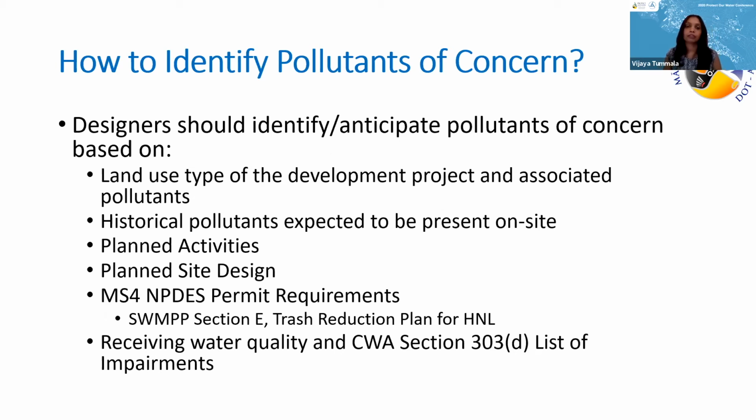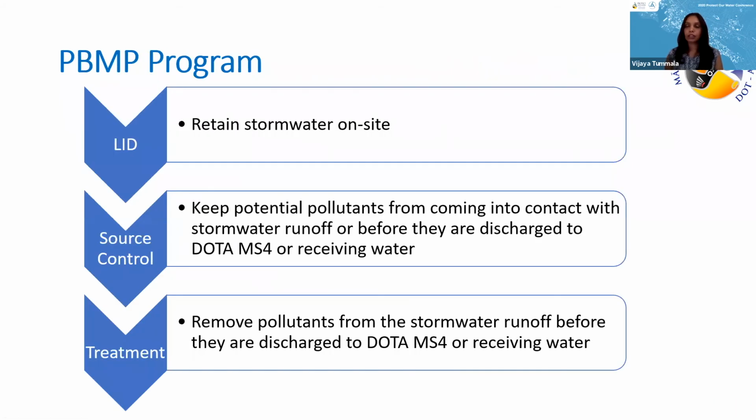Typical pollutants of concern for projects at DOTA include sediment, trash, nutrients, oil and grease, metals, pesticides, etc. For example, if you're planning a project in Honolulu and your receiving water is Keiki Lagoon, you would have to consider trash, bacteria, nutrients, sediment, and chlorophyll A. So your PBMP selection process would have to include those minimum pollutants of concern. And that will change with different airports, so you would have to look at your specific receiving waters to identify those for your specific project.